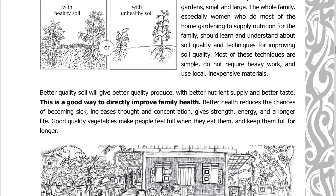Better health reduces the chances of becoming sick, increases thought and concentration, gives strength, energy, and a longer life. Good quality vegetables make people feel full when they eat them and keep them full for longer.